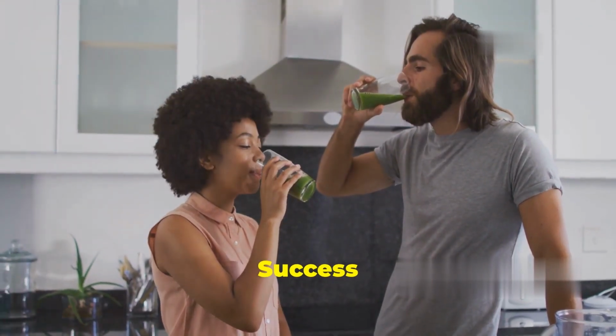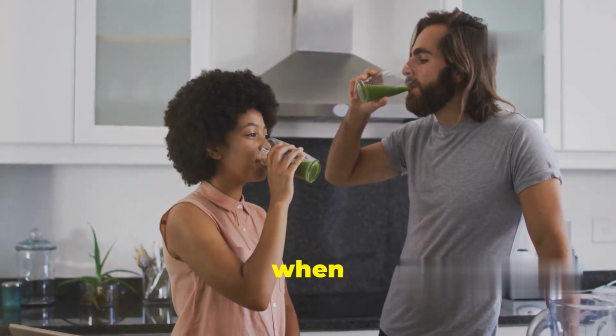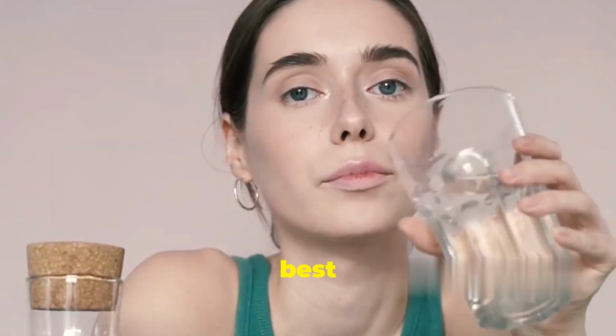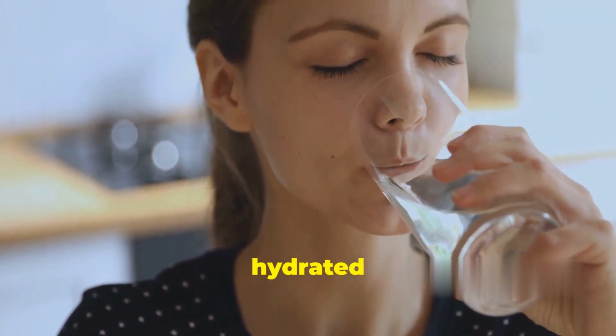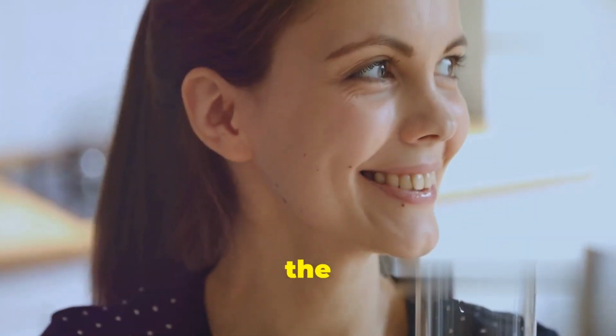The path to success, frequency, and timing. Understanding the importance of when and how often you consume your detox drink can make a significant difference in your overall results. For best results, drink this detox water consistently throughout the day. This ensures that your body remains hydrated and continuously benefits from the nutrients and cleansing properties of the drink.